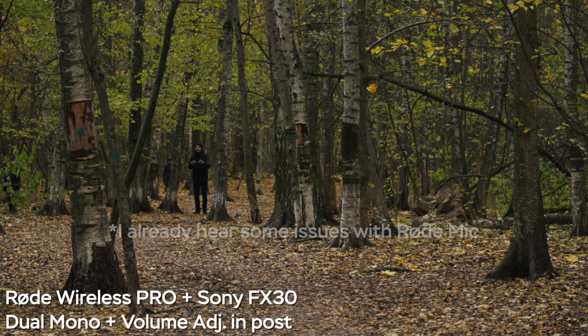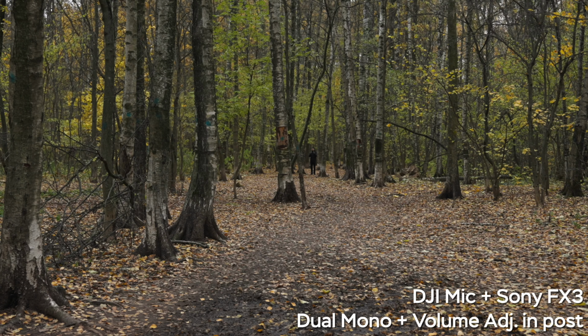And guys, it's time for the distance test, but I'll be doing it vice versa. So right now I'm about 80 meters away from both cameras. The Rode is recorded to the Sony FX30 and the DJI is recorded to the Sony FX3 with no internal recording. So let me turn my back towards the cameras.